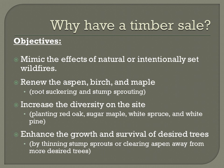That's really different than what a forester does, which is a much longer term viewpoint, and it factors in a lot more things. It's looking for sustainability, and I'll talk more about that near the end of this presentation. So this particular timber sale, some of the objectives that we have would be to mimic the effects of natural or intentionally set wildfires.